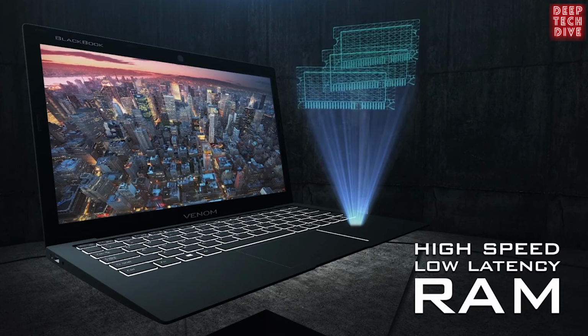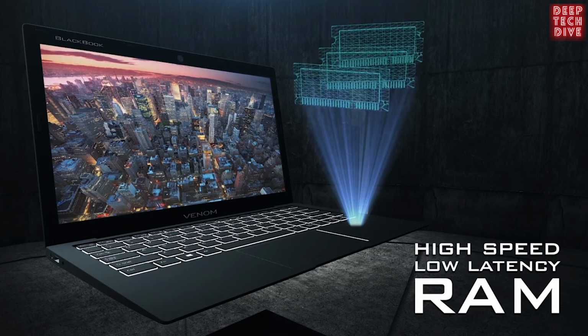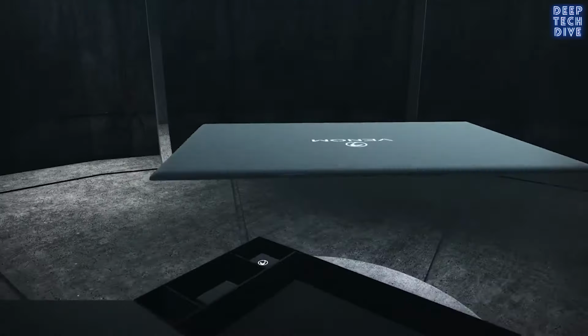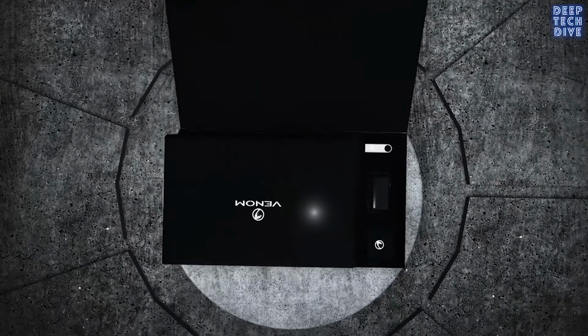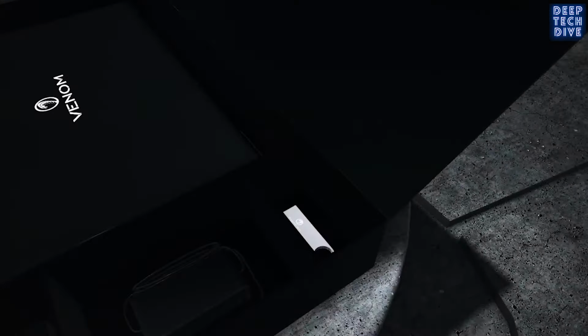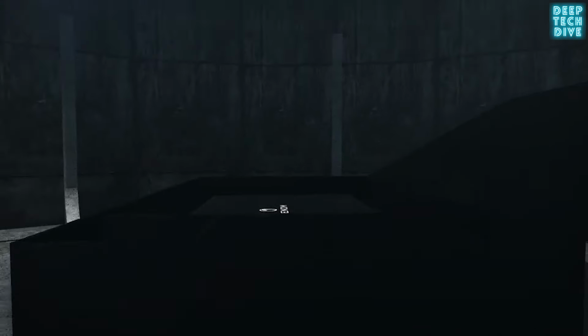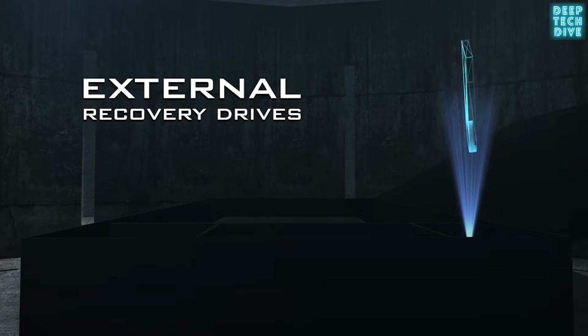So the factory configured options that Venom offer on shopvenom.com provide exceptional value already, because if you calculate the cost for this grade drive, it's actually slightly cheaper to buy the spec'd out version from shopvenom.com.